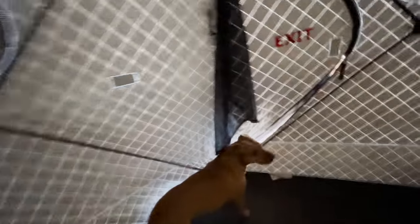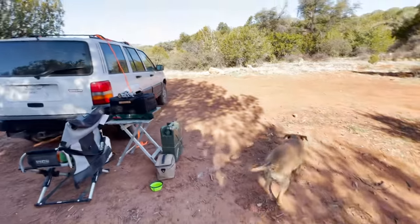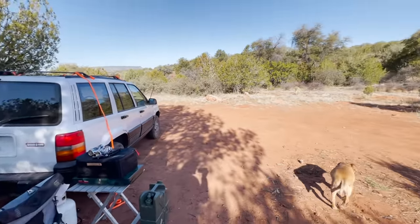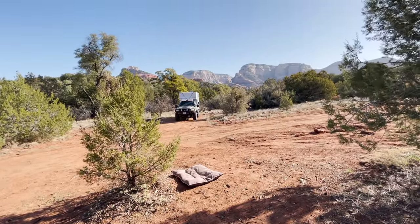Here, I'll let you out, Bubba's. She wants to go explore. But it ended up working well. But yeah, let's check out the camp this morning.